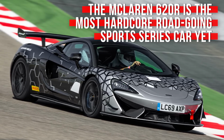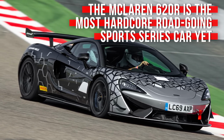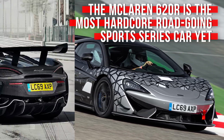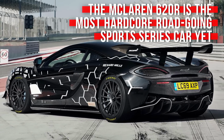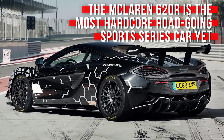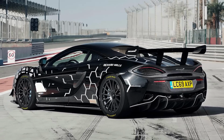This announcement likely peed in the Wheaties of more than one 600LT owner, but that won't stop us from being stoked about the sub-3,000-pound, 611 horsepower road rocket. McLaren is going to build 300 of them and sell them for $299,000, so if you want one, you better act fast.